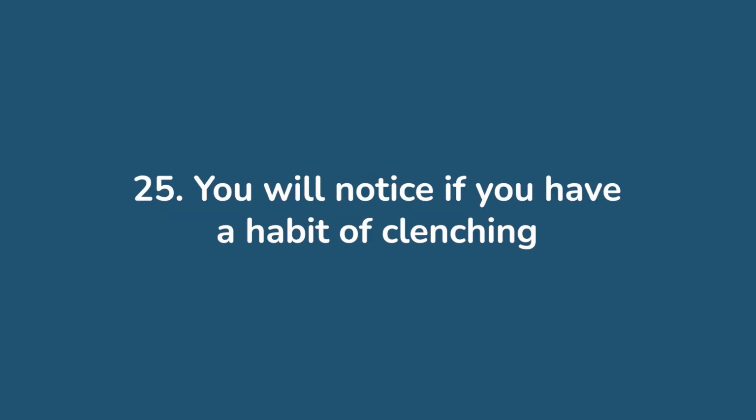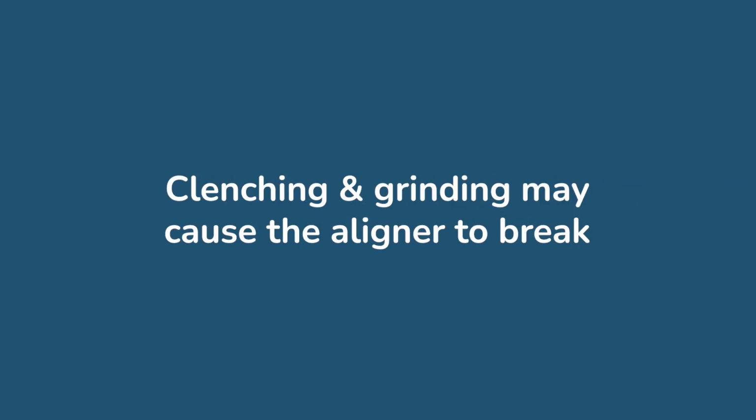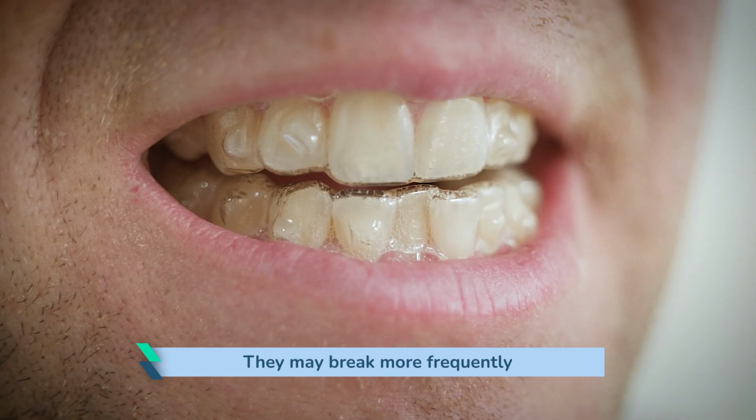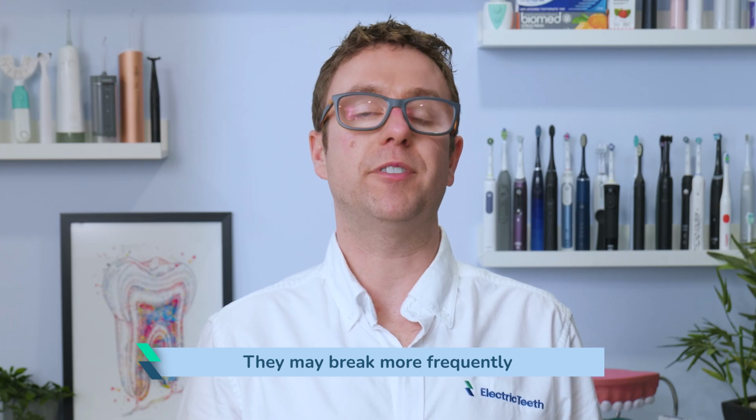Number 25. You will notice if you have a habit of clenching. I knew I had a bit of a habit of clenching and grinding my teeth at night, but wearing my aligners taught me I did it at times during the day too. Clenching and grinding is a topic all in itself, but the aligners provide some protection to your teeth if you have this habit. It can mean your aligner and subsequent retainer will break more frequently than it might for someone else.